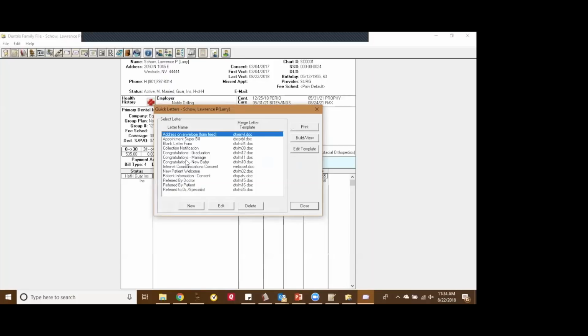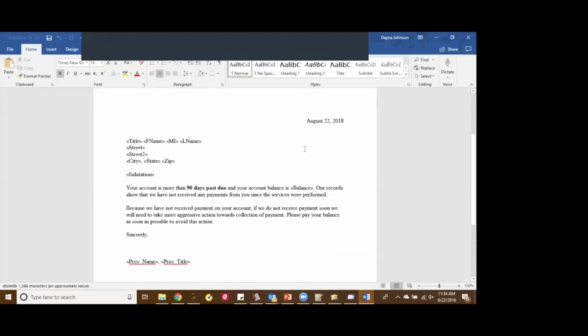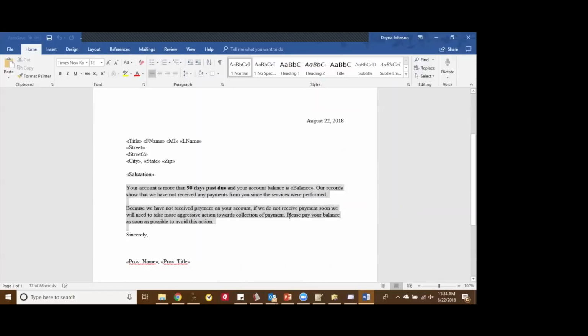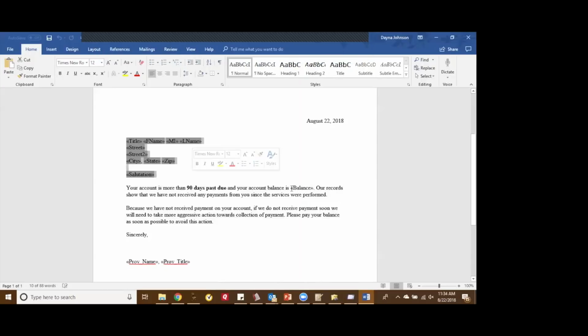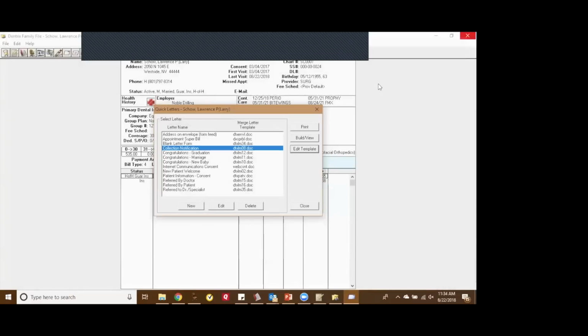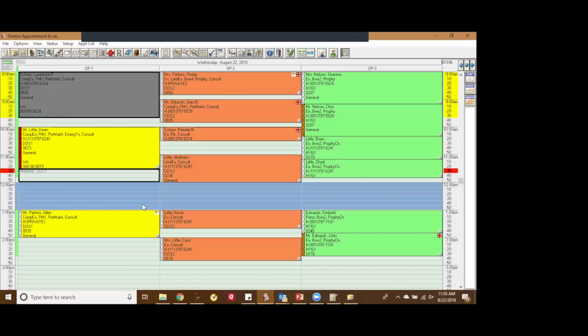So you can go into these quick letters and go into this collection notification, click on edit the template, because the letter is already there. Just edit the template and then customize all of this content. Make sure that you leave all these merge fields alone. You'll notice that these are all merge fields, and this is a merge field. Make sure that you don't touch those, but you can edit all this content in here. And then you can make the letter sound like it's coming from your practice. That's great. Yep.